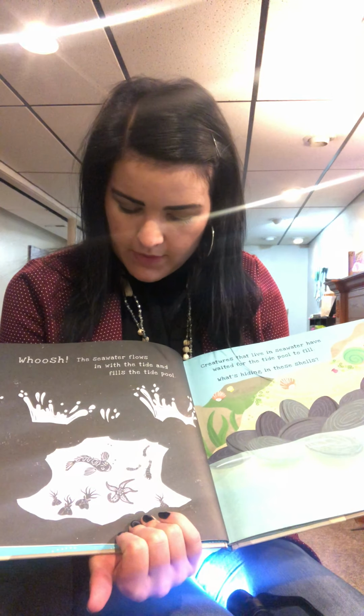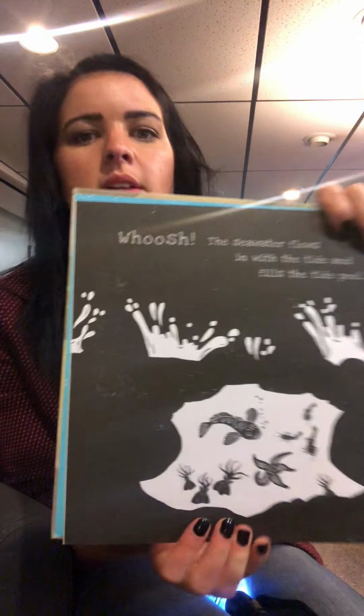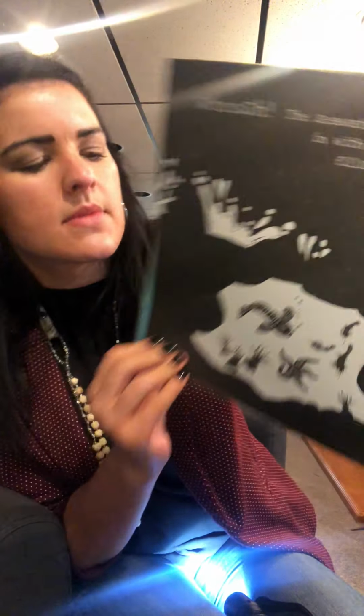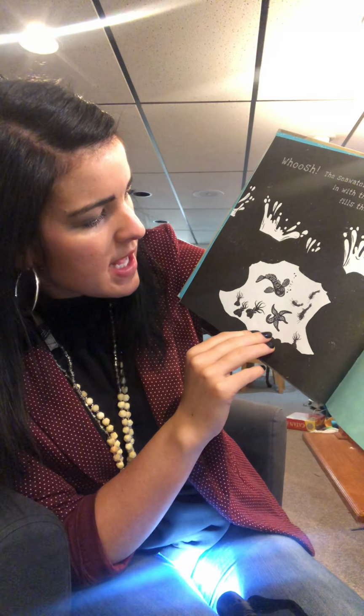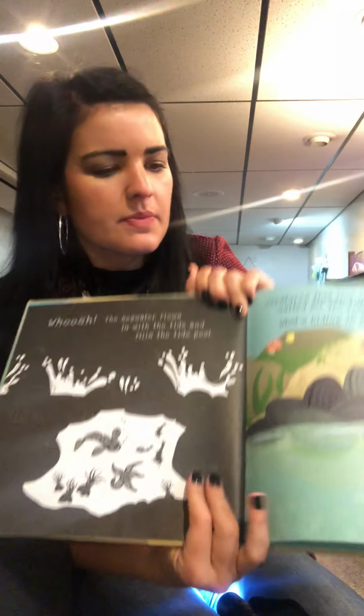The seawater flows in with the tide and fills the tide pool. Can you see those creatures? What do you see in there? I see some sea urchin and a starfish and some shrimp and a fish. Is that what you see?